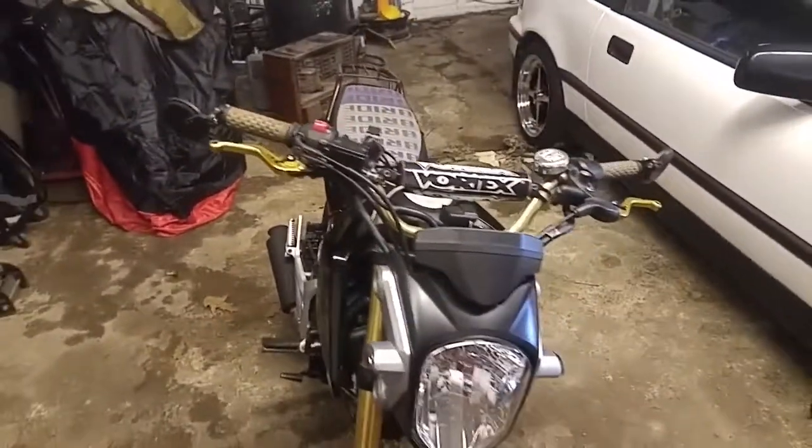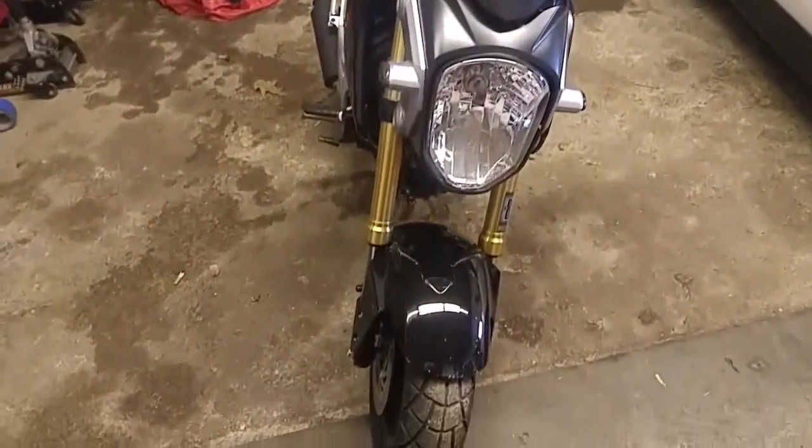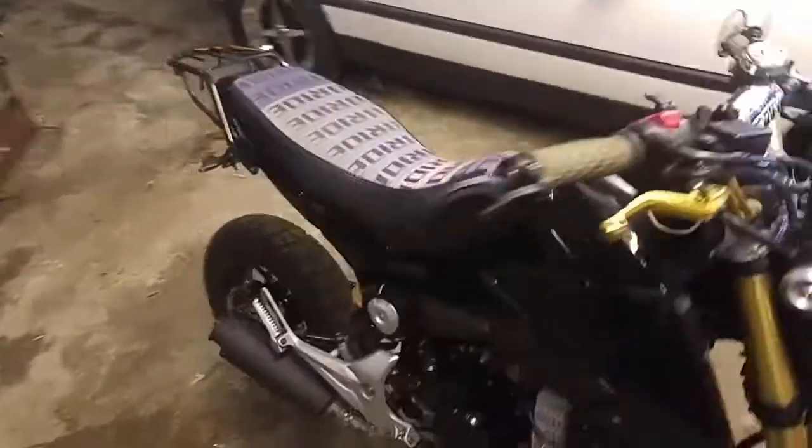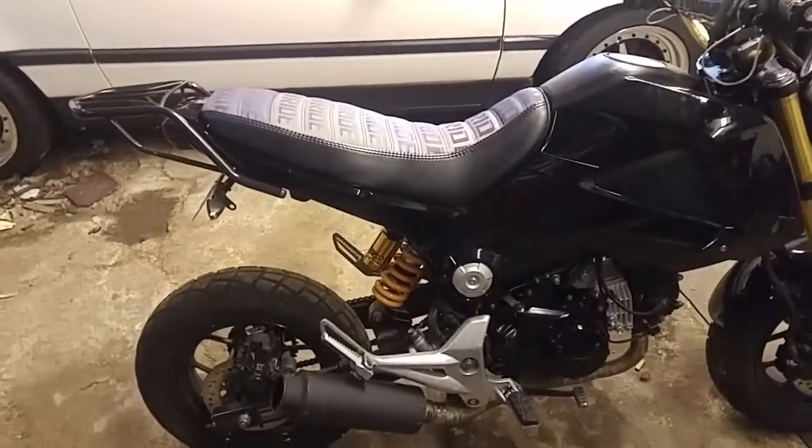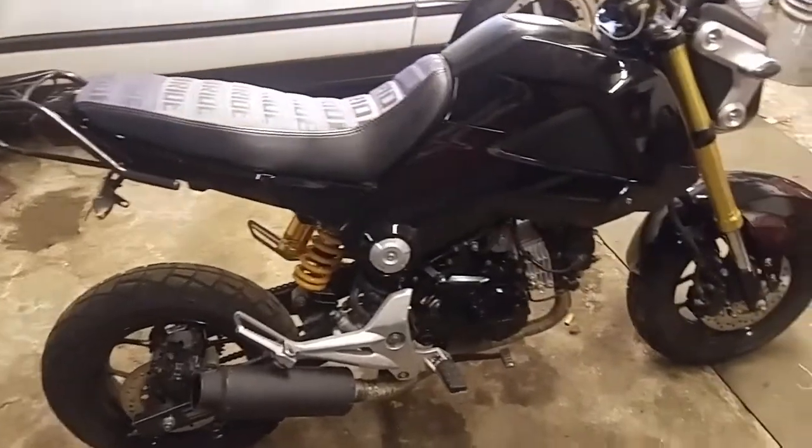And this bike gets so much attention when you're going down the road, just from people seeing it. They don't know exactly what it is, and they're like, "What the heck is that? It's silly looking, and it looks so badass." So, yeah, I love this bike.